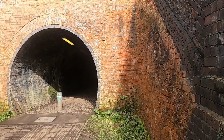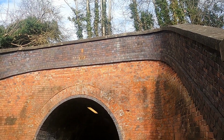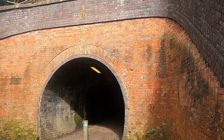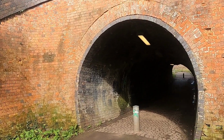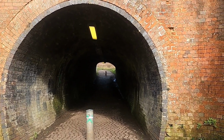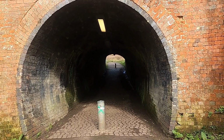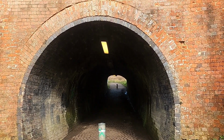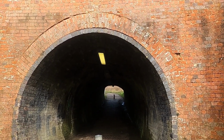Well, I've just walked down the slope from the canal. Canal is just up the top there. This is aqueduct number 60, or bridge number 60. They use the same numbering system along here. And this, I'm assuming, originally when it was built, was a cart track. I do like the shape of that bridge. Dip in the middle. It was built 200 odd years ago, or around 200 years ago.